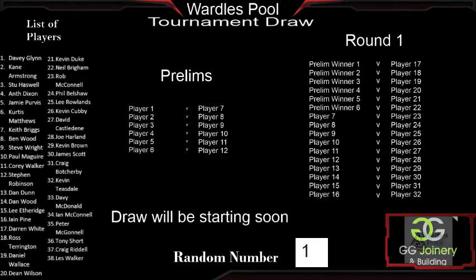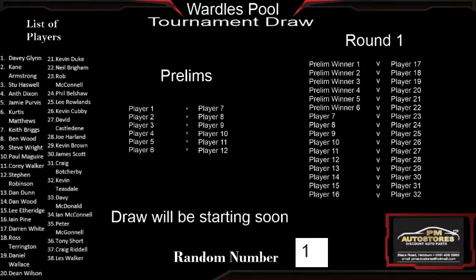Number 12, we've got Stephen Robinson, chairman of the Tuesday League. He'll be hoping to put in a strong performance against a tough field. Dan Dunn in at number 13, who is second or third, I'm not sure, in the Wardles Singles League Championship. So with one defeat out of 8 games, he's got a lot to live up to. 14 and 15, 16 as well. We've got Dan Wood, Lee Etheridge, Ian Payne and Darren White. 4 players there that I believe are from the Gateshead area and have been passed through to us through Craig Hutchison, so thank you for that.